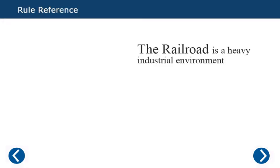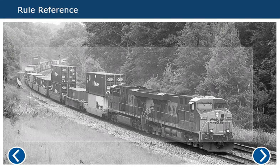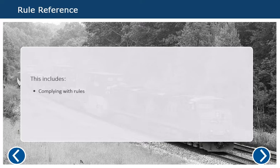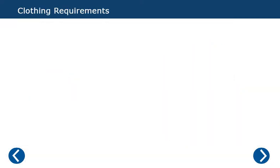The railroad is a heavy industrial environment. You must take precautions to keep safe. This includes complying with rules and using personal protective devices as part of your everyday tasks. We'll cover more on how rule books are organized later, but for now, we will focus on what personal protective equipment we need to perform our job. Let's look first at clothing.